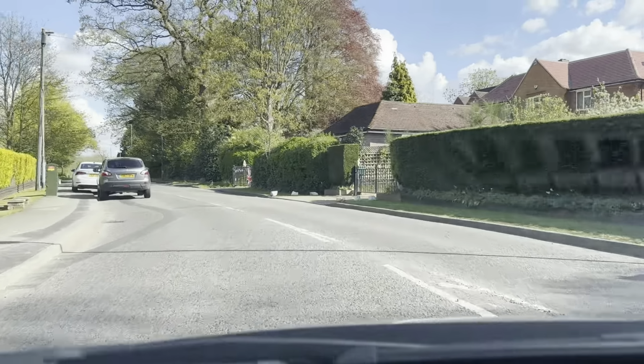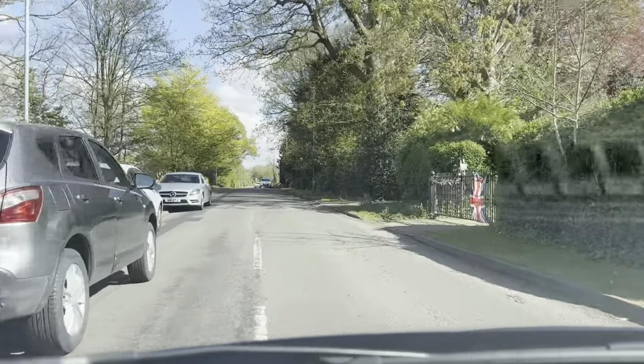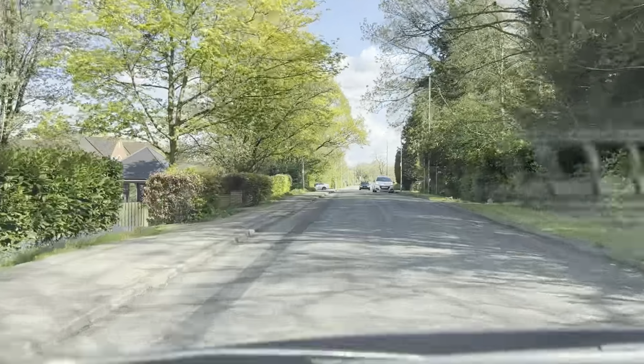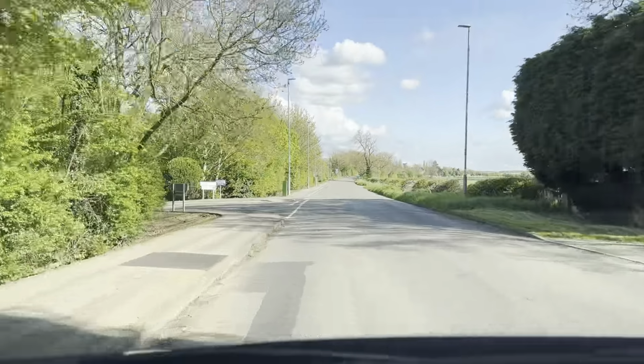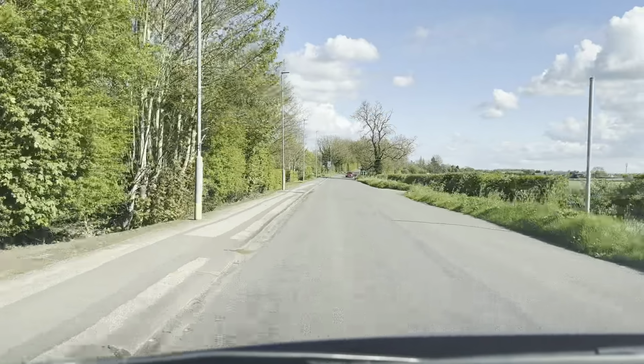Now again, there's some car parking here. I have to make sure it's clear. Give them space. Now that's the end of the independent driving. So independent driving here is finishing. Now from here, your directions go as normal. Right, it's a 30 road.